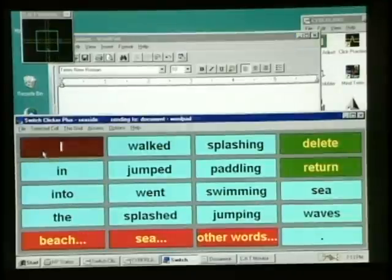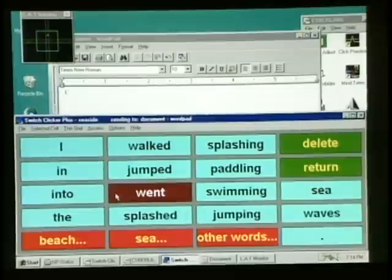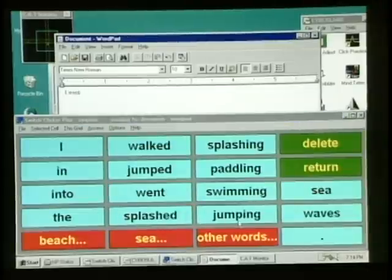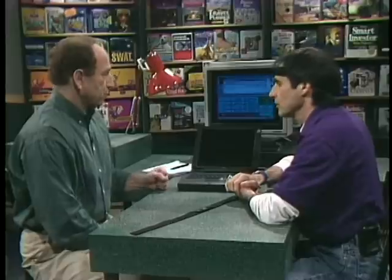I just selected I, and I'll select another word, like, you know, building a sentence, basically. So I'd say I went. Went. Jumping. And I could go into the sea. So you were moving the cursor and clicking on those words as you did it. Correct.